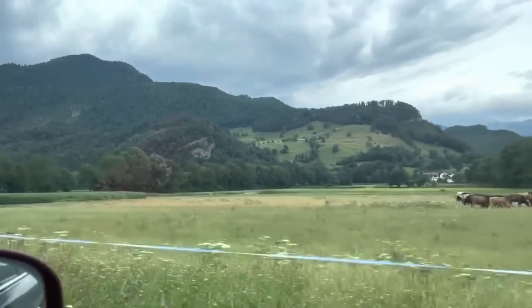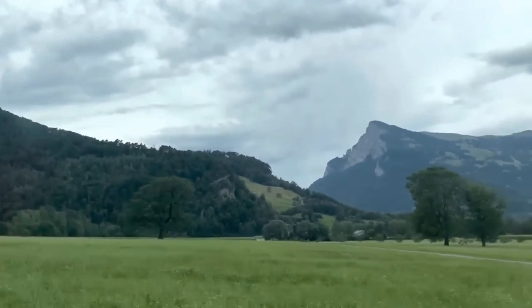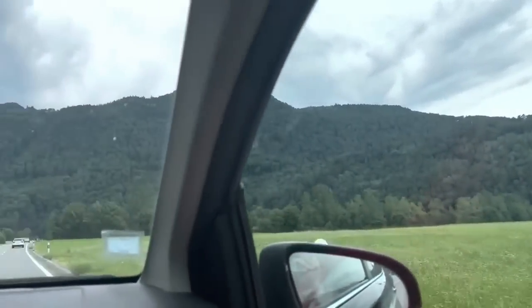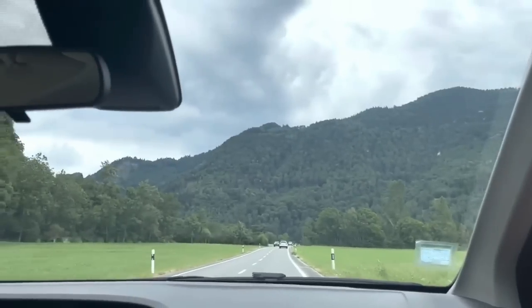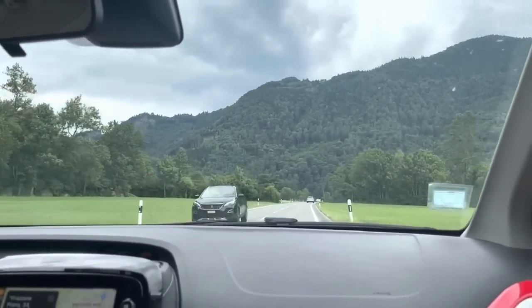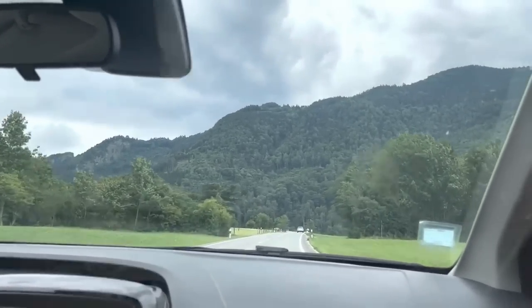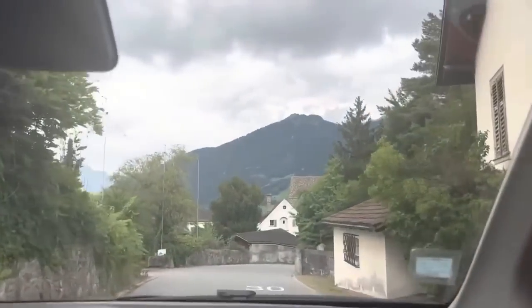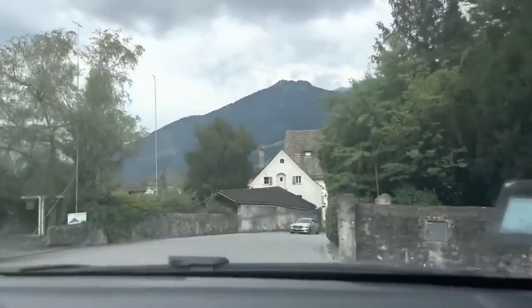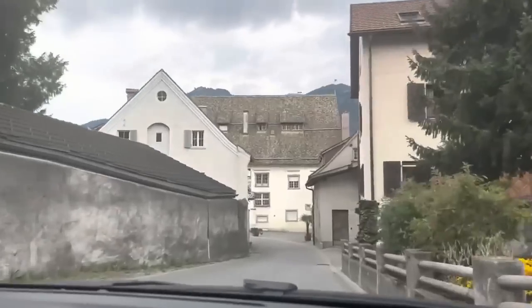It's a good country. Bienvenue à Schweiz. Just like that, we're in Switzerland. I guess we didn't have to go through any customs. Goodbye, Liechtenstein. Oh, Switzerland. Oh, wow. How is this existing? Switzerland.